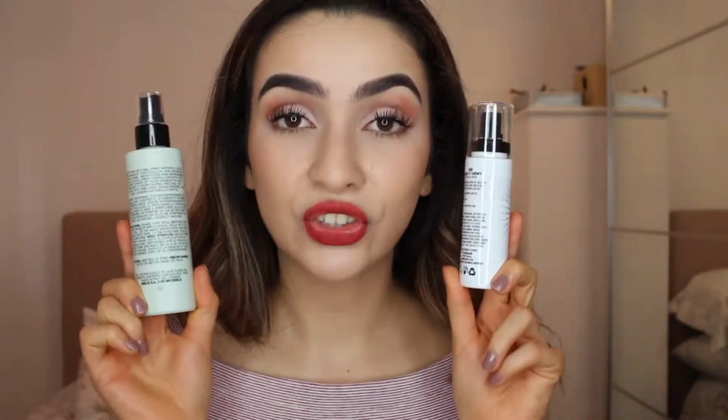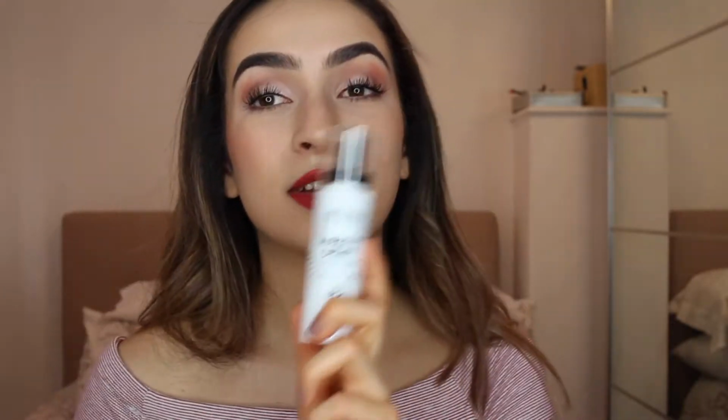So my next favourite is setting spray, or setting sprays. There's 2 of them, but they're very different. This one is a mattifying one by Cover FX, and this one is Make It Dewy by Milani. So first, the Make It Dewy one.